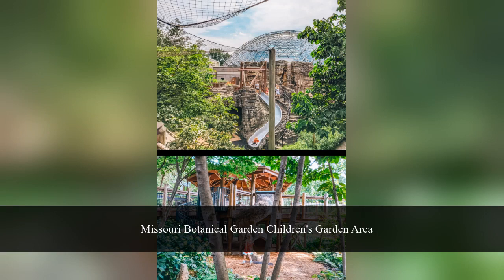The Botanical Gardens does have an admission fee for adults, but kids 12 and under are free. And then there is a small charge for the kids if you do go into the kids play area.